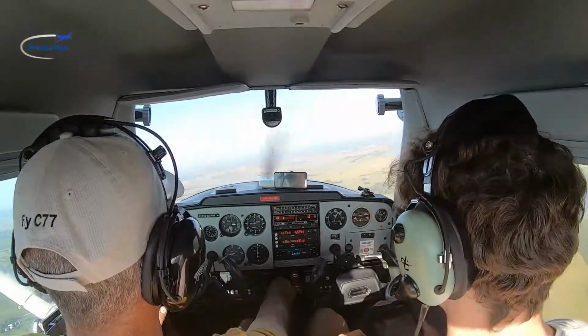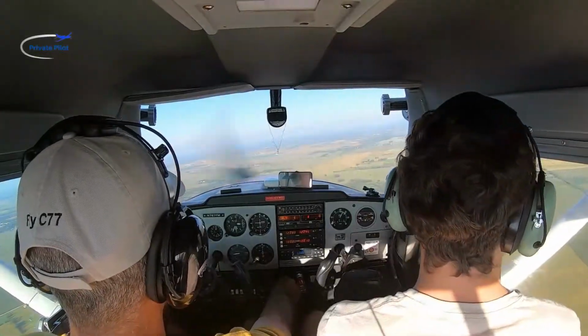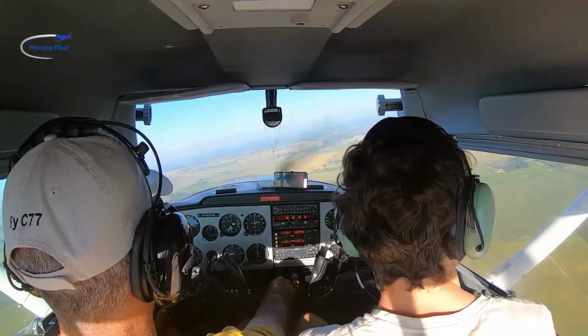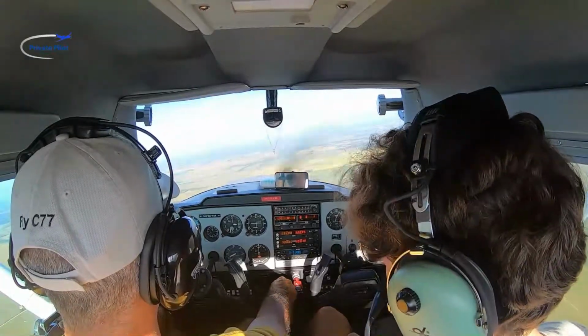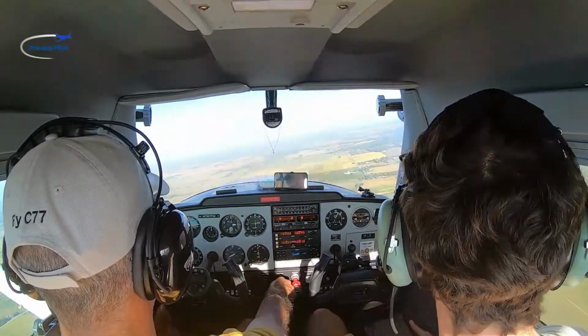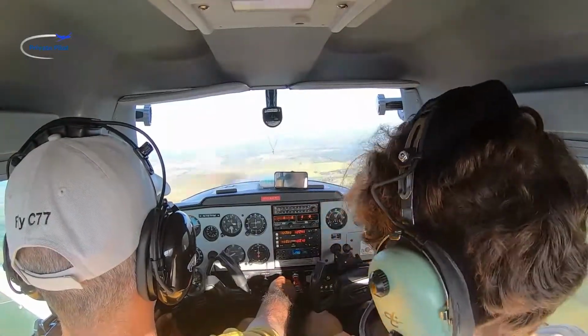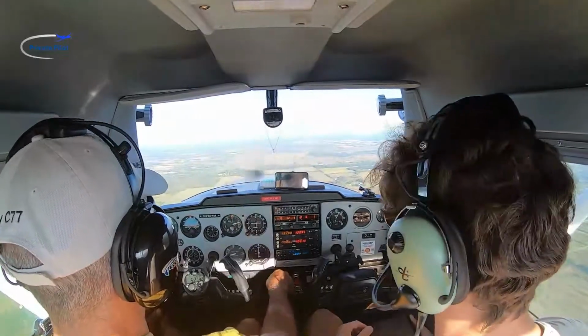Should I keep going down? Yeah, keep descending, and then left downwind. Oh, east, tell you what. Let's roll out on 080. Fly this heading.